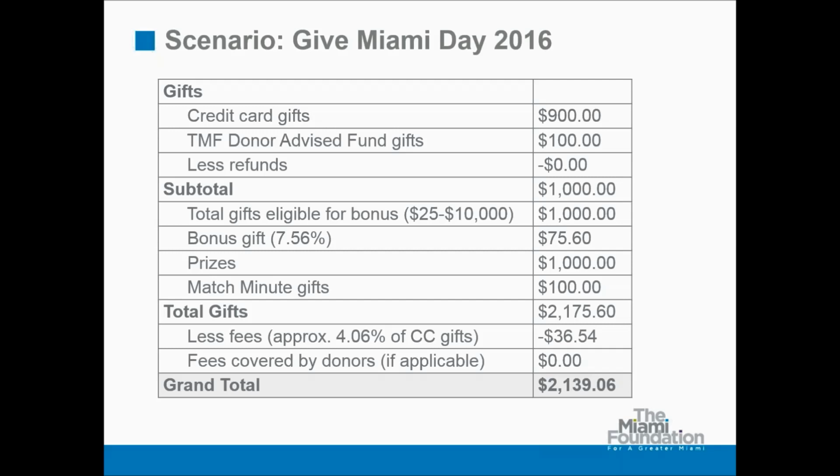So this scenario that I have on the screen here will show you the numbers and how all the things that we've been talking about up to this point work, how the bonus gift, the prizes, the fees, how all of that works. So in this hypothetical example, this nonprofit received $900 in credit card gifts on Give Miami Day. They also happen to have a donor that has a donor advised fund here at the Miami Foundation that gave them a $100 gift. So those two things subtotal to $1,000.